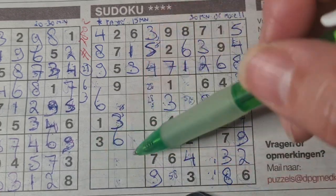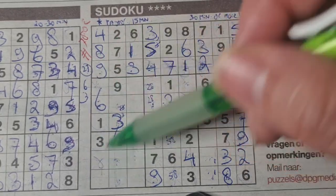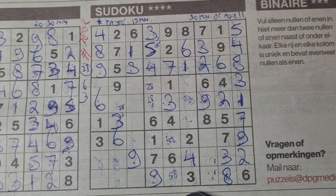So in the row between, the only 3 places left for the 9 should be here, or there. We have a 9 in this column, no 9 there. 9 in the second column, no 9 there. Only place left for the 9 should be there.